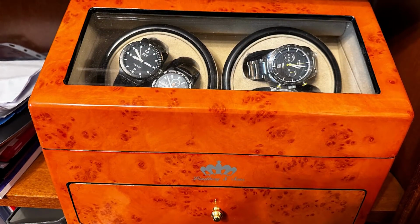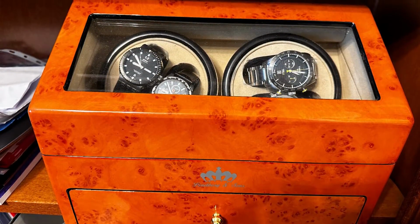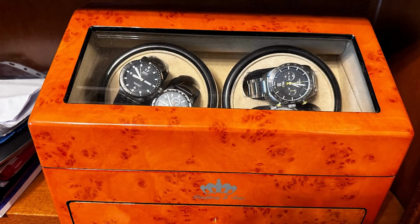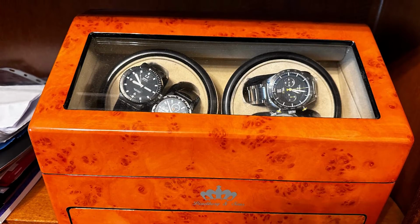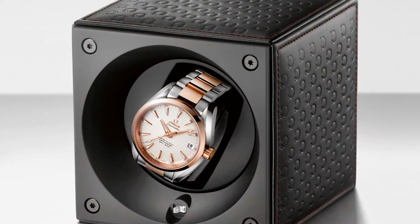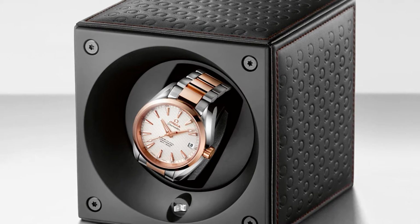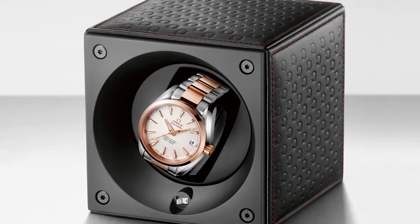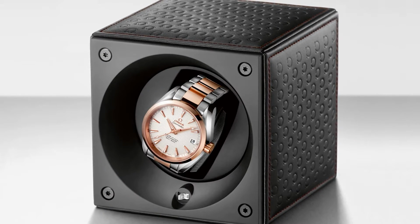Automatic watches use the motion of the wearer's wrist to keep time, storing a few days' worth of energy in a power reserve mechanism that's then used to power the motion of the watch's hands. But when they're not worn for a few days, that power reserve runs down and time stops. This is where a watch winder comes in to save the day, or your automatic watch's power reserve.